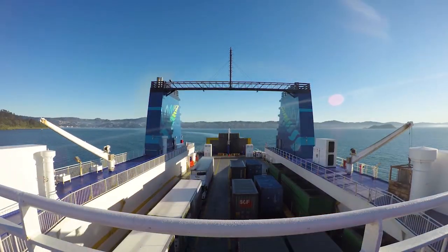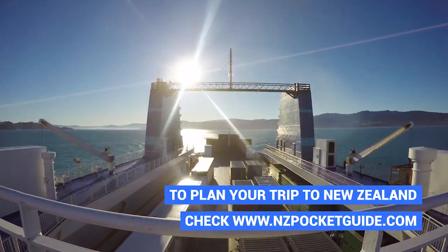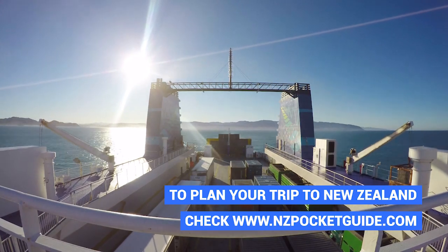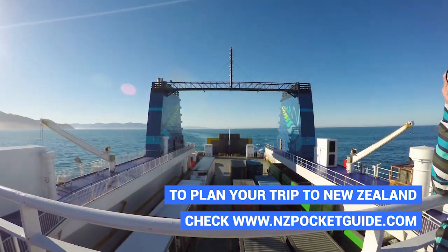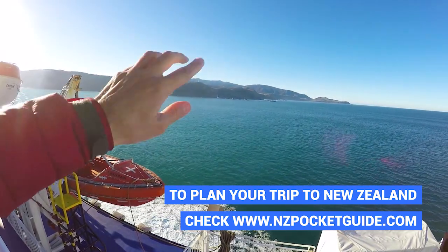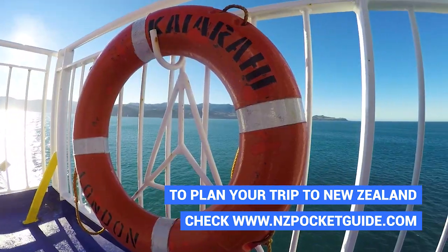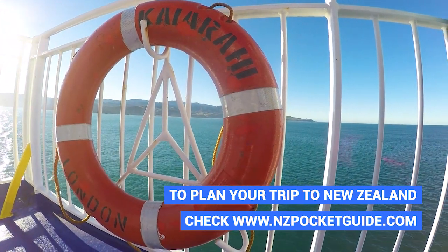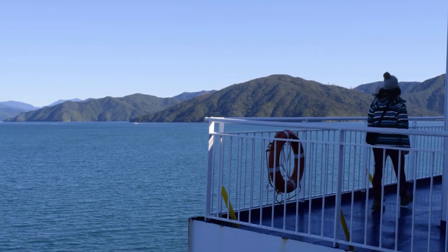There are multiple viewing decks for the Interislander Ferry, so we pick a good spot at the back to watch Wellington turn smaller into the distance. We can see all sorts of the Wellington region. There's mountains, there's a lighthouse in the distance, we can even see some wind turbines, and it's just an absolutely stunning day to be doing the ferry crossing.